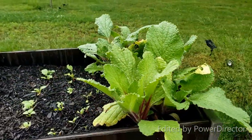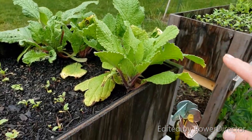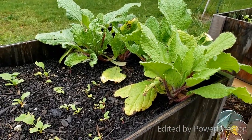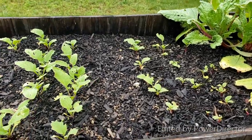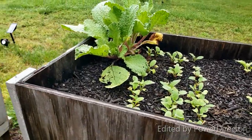My borage is getting really, really big. That's the only flower that I actually enjoy eating. It has a very cucumber-like flavor, and my daughter and I like it in a lot of our salads. So looking forward to that. And these radishes look pathetic because the birds keep eating them. And these are not doing as great either.